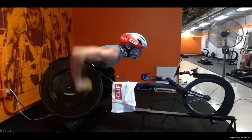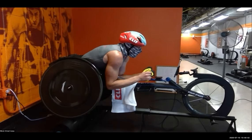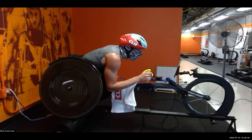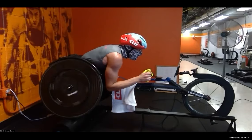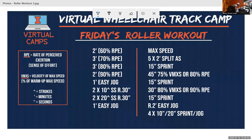So now we're just moving into this idea of speed reserve. So just being able to try to hit as high a percentage of your post warm-up max speed as you can, just in 10 seconds. So you got to be quick. You got to be quick.